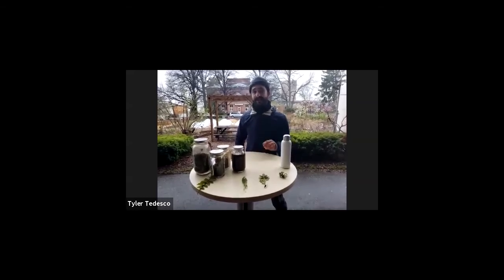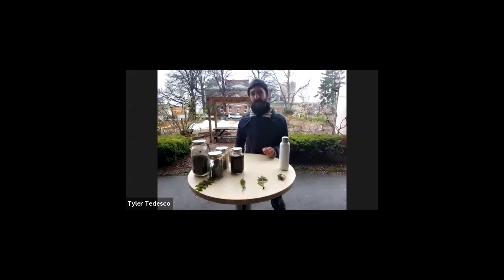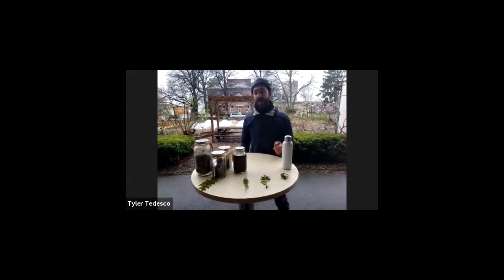If you can't find any seeds, or if you don't know anyone who has plants, get over to a local nursery. There's some that are still open, doing curbside pickup in the area. Buy a few plants and pop them in, and you will not regret it. It's fantastic medicine.